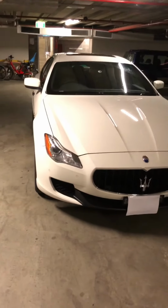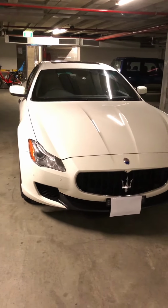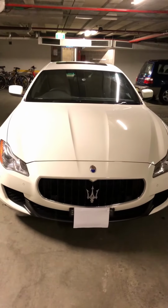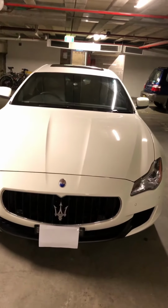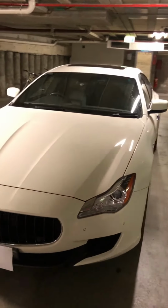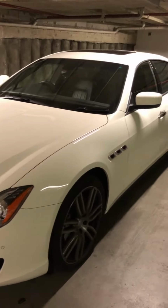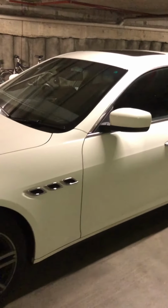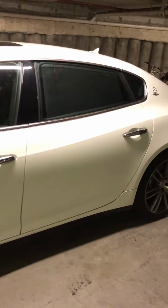For this car, the first impression for me is that this is a pretty big car. It's not a sports car. For me, it's more like a boss car, and it's more focused on comfort and the feeling of driving rather than acceleration, even though the acceleration for this car is pretty good. I believe it's 6.3 seconds for 0 to 100 kilometers per hour.